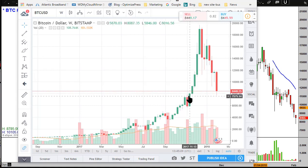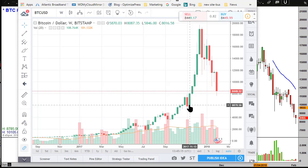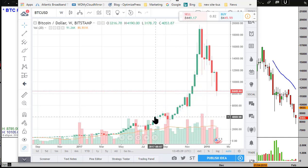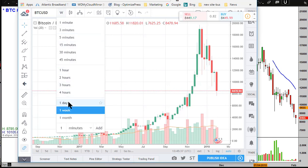Now, what we can see is there's a little bit of support right here, these overlapping bars. When I flip to a one-day chart or daily chart, you'll see there's a little bit of a base, and there's more significant support down here between 2,000 and 4,000. I'm not saying it's going down there, but if it was, that's where I would start to get interested, between the 4,000 and maybe 6,000, somewhere in here, depending on the price pattern that it formed.